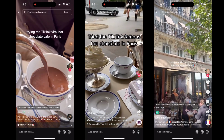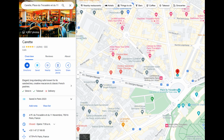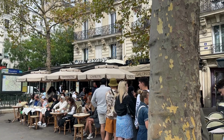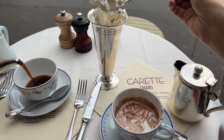Speaking of TikTok, there's this TikTok viral hot chocolate in Paris that I wanted to try so badly. The restaurant is called Correct, and we were still a bit jet lagged, so we got there around 10 or 11 a.m. and there was already a huge line. This place does not take reservations, and when I saw that line, I was about to walk away. But thankfully, we decided to wait a little bit and we got seated within half an hour.